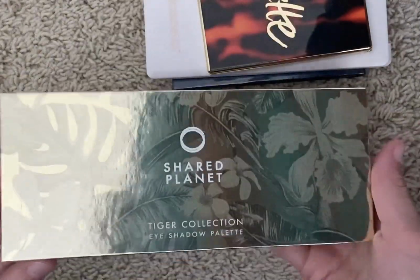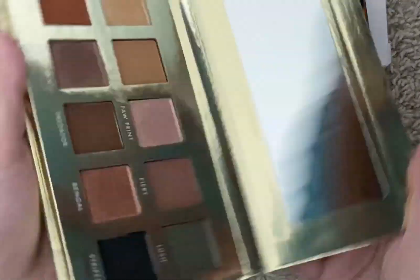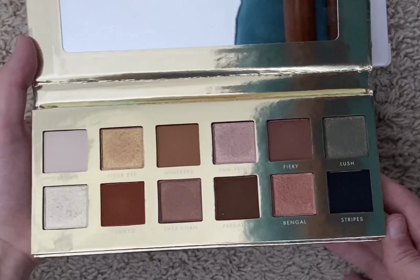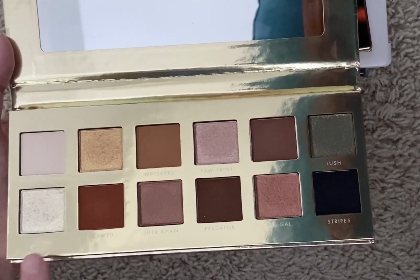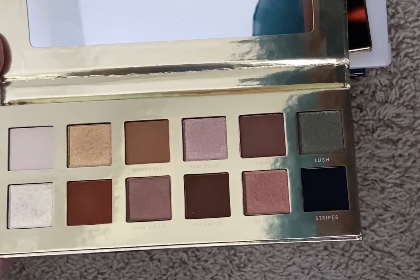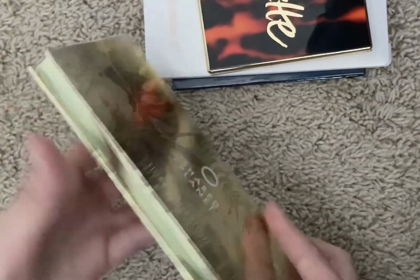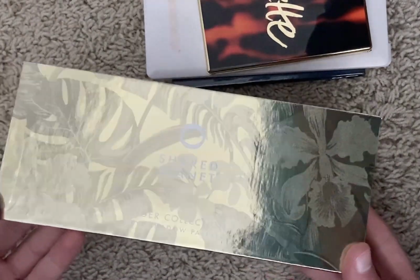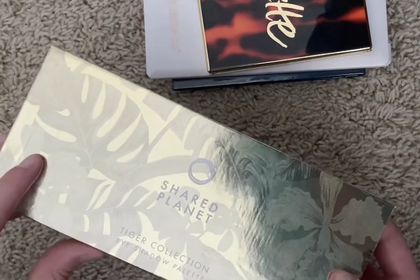Next, we have my Shared Planet palette. This is their Tiger Collection eyeshadow palette. So the shades in here are super pretty. I really enjoy them. I love the mix of mattes and shimmers in this palette. The lighter shimmers, like these ones, are a little bit harder to use. They're a little bit more sheer, but they work better when applied with a finger. I really like the mission behind this brand. They donate part of their proceeds to helping endangered animals, so I really just wanted to support that, and yeah, I really enjoy this palette.